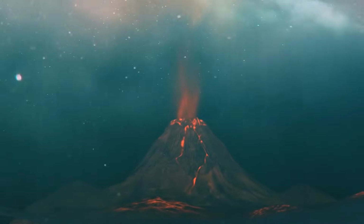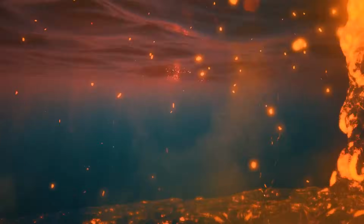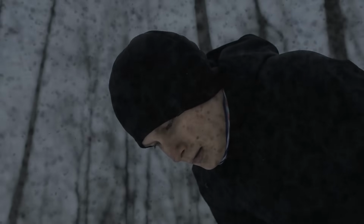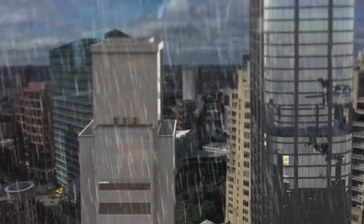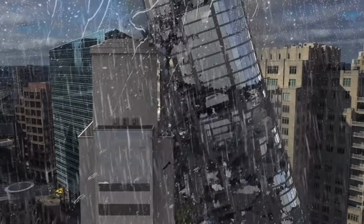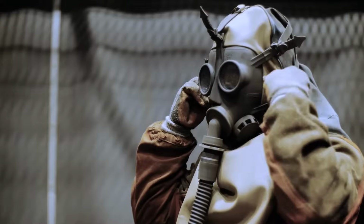It will start on the ocean floor. First, lava fountains miles high will begin boiling the water and emit sulfur dioxide into the atmosphere, where it will reflect sunlight. Along with ash and magma, a massive amount of water vapor will rise into the air. Livestock won't survive, and people will have breathing problems. Acid rain and increased humidity caused by the evaporation of the oceans will lead to the corrosion of buildings. All flights will be canceled. People will have to wear gas masks.